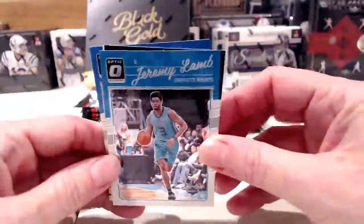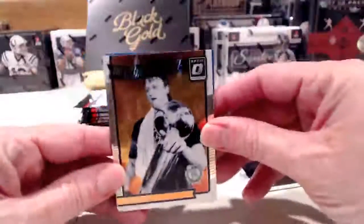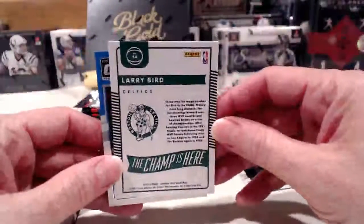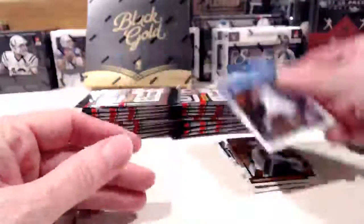I think tilting them slightly forward is going to give you the best view of these. There's one of the Champ inserts. Those are not numbered, but they are pretty cool. I do like them. That's the first one I've seen with Larry Bird. Usually, for whatever reason, it seems like we see him with Kobe Bryant.